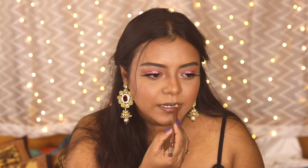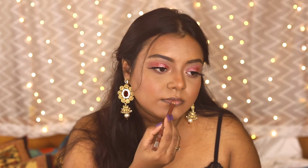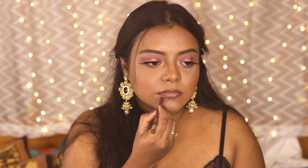So I'm going to use this Maybelline Color Sensational lip liner, which is very close to my lip line color, and it is in the shade Choco Pop. So next I'm going to apply the lipstick.